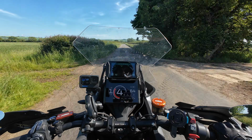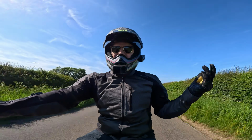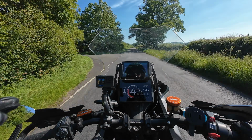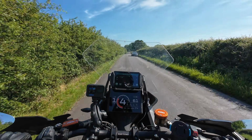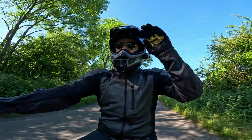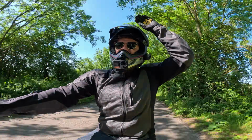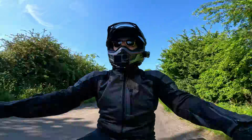An indicated 64 miles an hour, and I've got no wind in my face at all. At all. So the screen is 4 clicks down, so it's not even in the high position. Be careful waiting for these cars to go past, because it looks like I'm doing a very questionable salute from many decades ago. But the wind is hitting me just there. That's where the wind is, just above my helmet. And again, I've got 4 clicks that I can go up higher if I really want to.